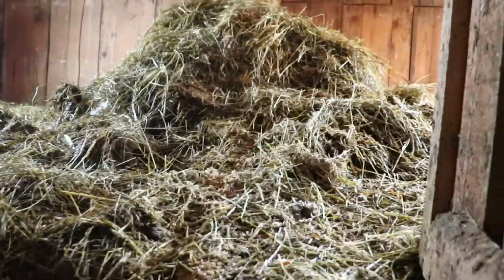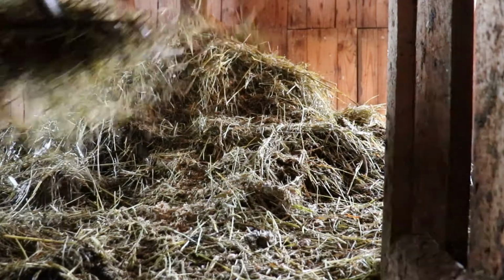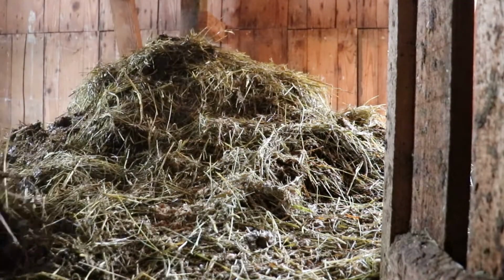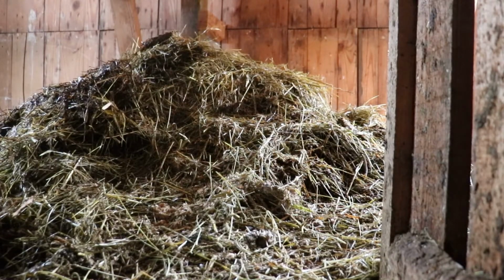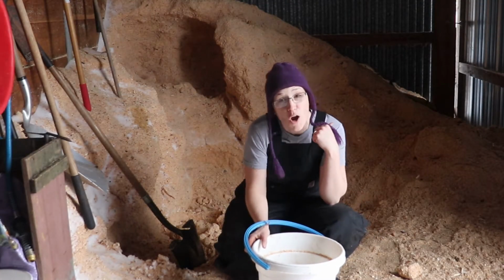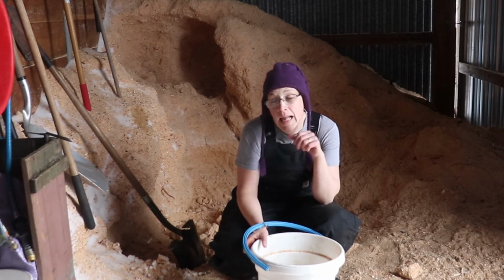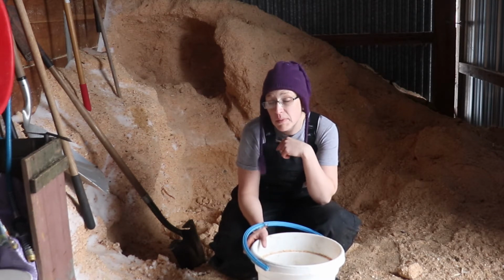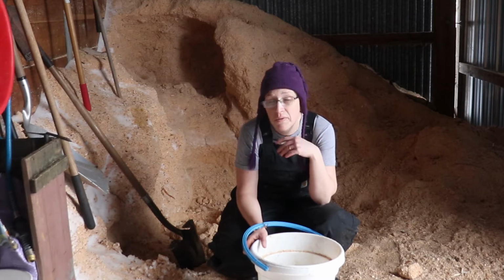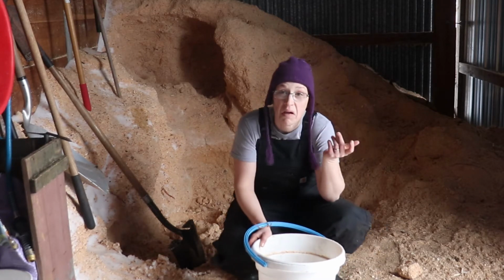As I'm turning this, there is an aroma. It's not repulsive, but there is a scent. Everything just about has a scent though, right? So, this is our pile of carbon wood shavings, which we have brought in by the dump truck load. And this probably will last us all winter, I think. I don't know. We're at the end of February. I think we're doing pretty good.